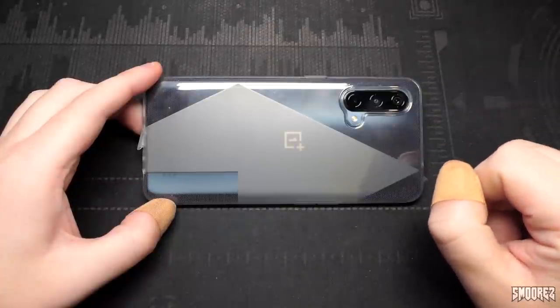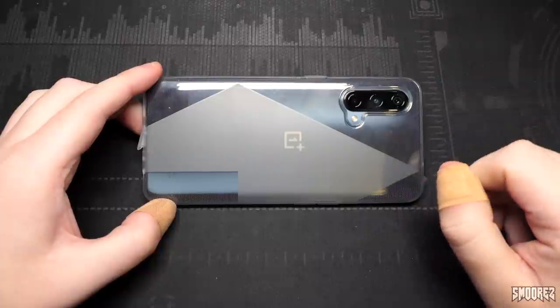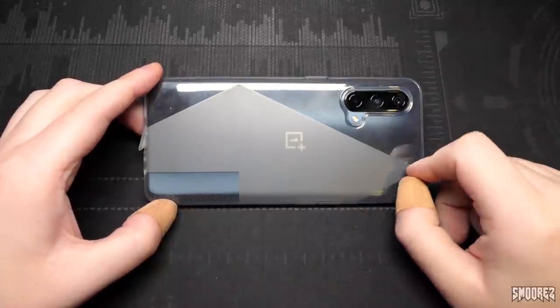All right, well, let's jump into a conclusion about this sub $450 phone. That's in Australian as well, by the way. Like the OnePlus Nord N10, it's a great phone and will be suitable for anyone who wants a pretty stock, no-nonsense Android experience. If you can find this cheaper, then all the better.